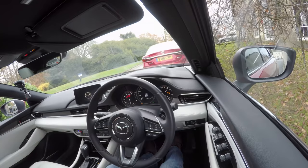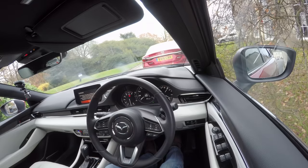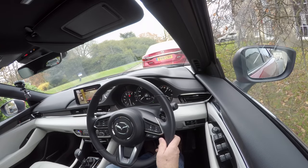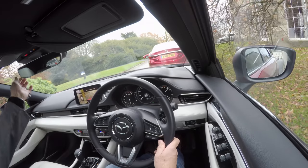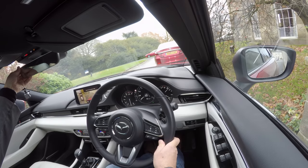Oh, I like the heads up display there in the windscreen instead of just a plastic screen that comes up. And let's see. That wasn't me that parked in the bushes.